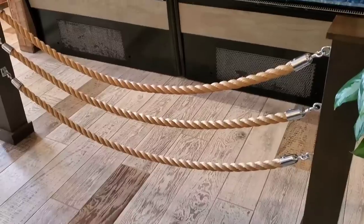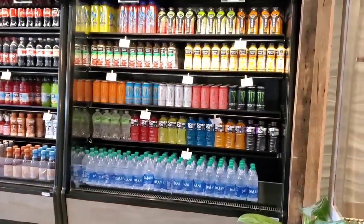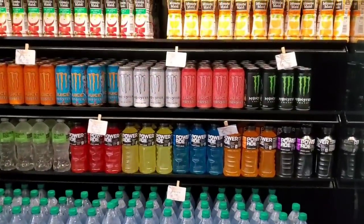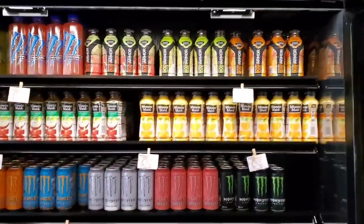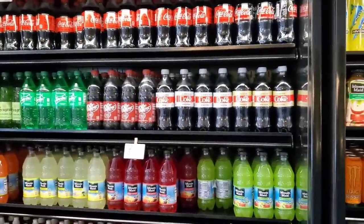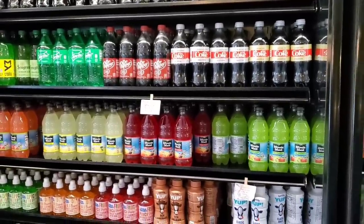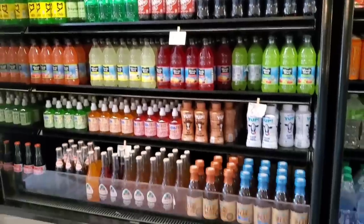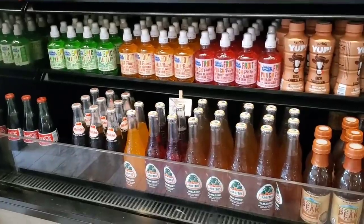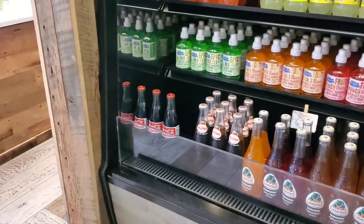Well, due to the Mr. McNasties, they actually have roped off the self-serve drink area. But they got a lot of cool drinks. They got Powerade, they have Monster, they have Minute Maid Orange, they got Diet Coke, and they're $3.50, but the vending has them for $2.50, so definitely you'll want to get your drinks there. Oh, wow, they got some specialty ones there. Oh wow, they got Mexican Cokes.